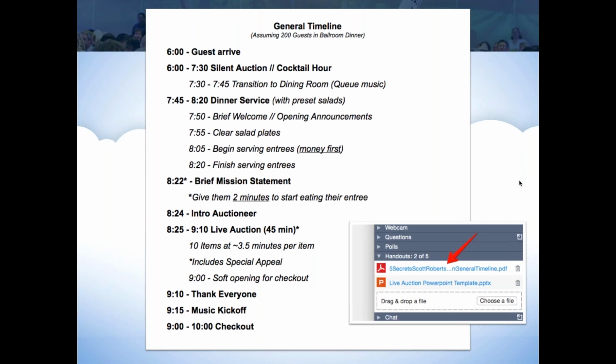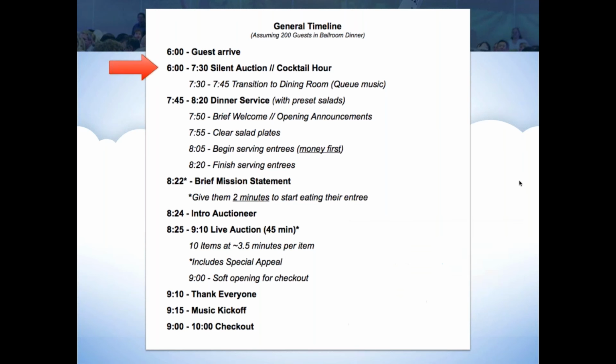We're going to keep revisiting this timeline today as we go through each part of the agenda and really discuss each part. Last week, for those of you who joined us, we really talked about the whole silent auction. There's that whole hour and a half after guests arrived. We usually recommend around 6 o'clock.